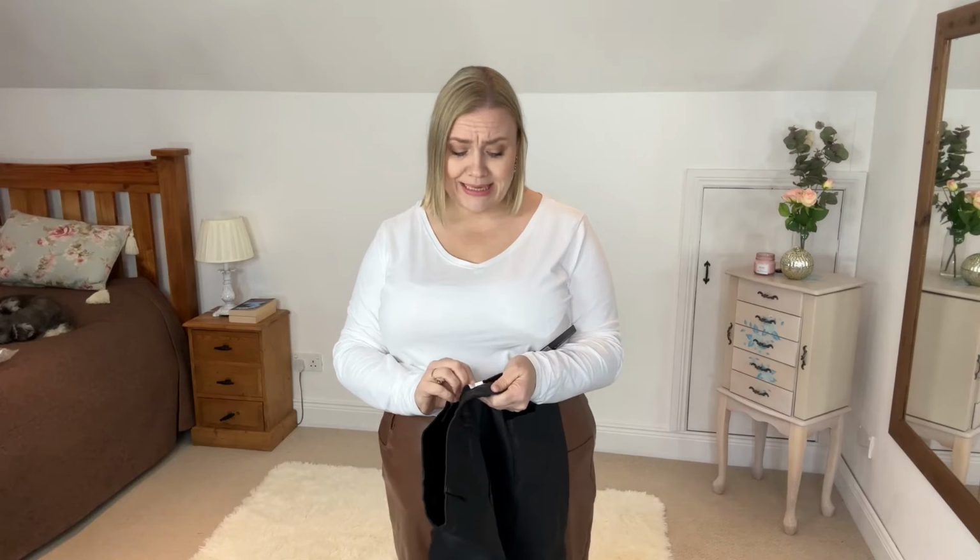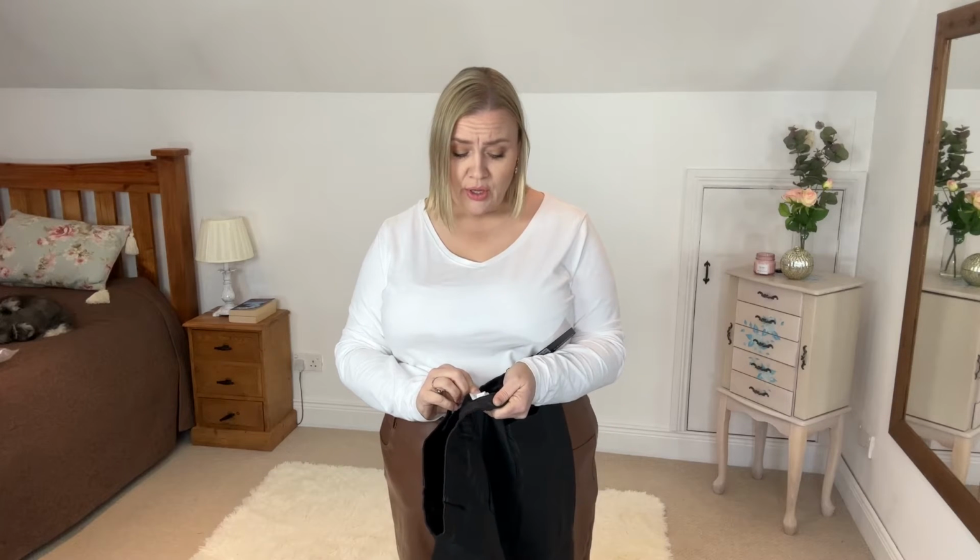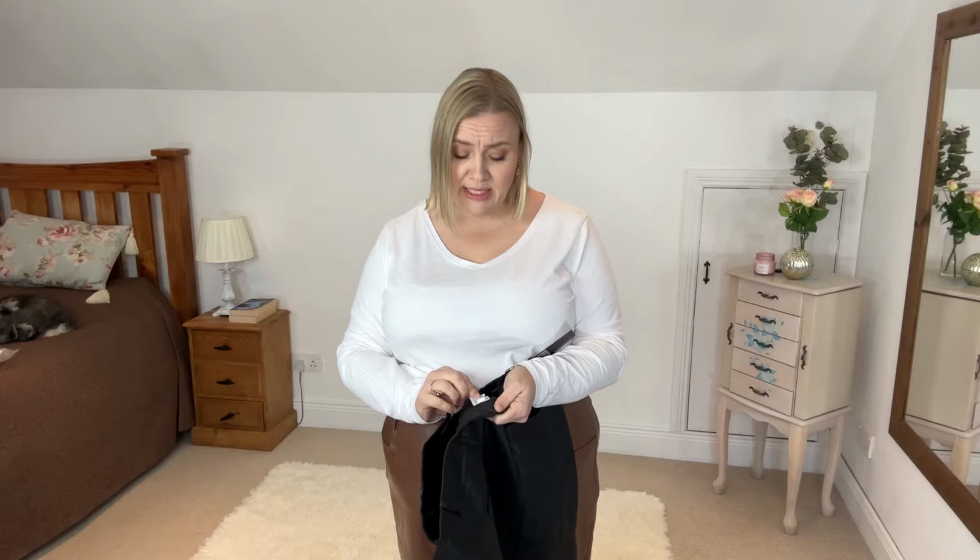3XL, and it's 77% polyester, 20% polyamide, 3% elastane. Let's give them a try. Okay, oh, that's a small, tiny little pocket. There's literally just room for me to get my fingers in there. That is it. Back pockets are a little bit better.